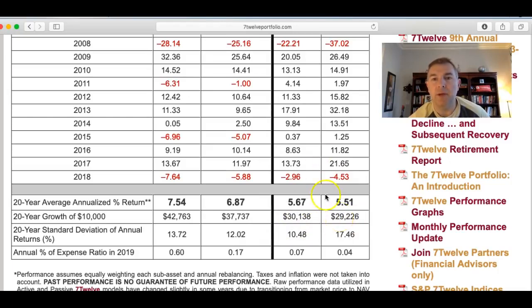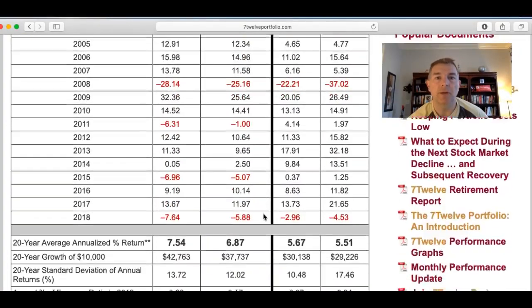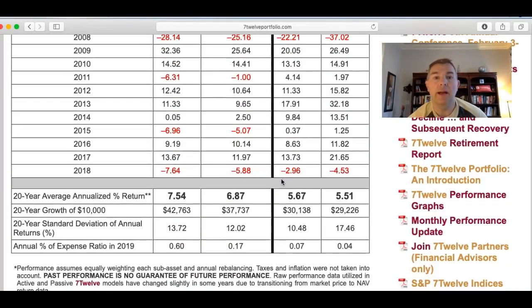Remember, this is the S&P 500, the more aggressive one. This is the balanced portfolio, Wellington version. Now, I'll actually do this and put up Wellington. It'd be interesting to see. I don't know the answer for that yet. I haven't done it yet.